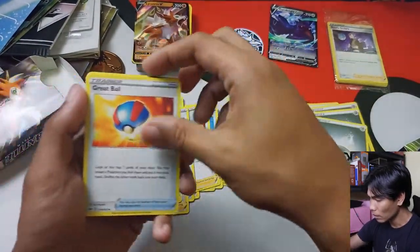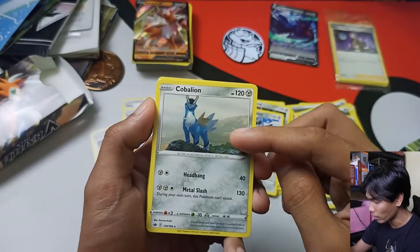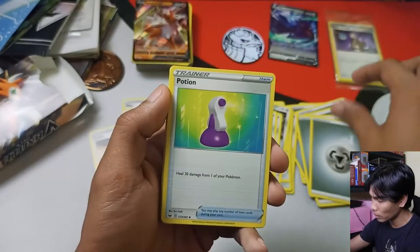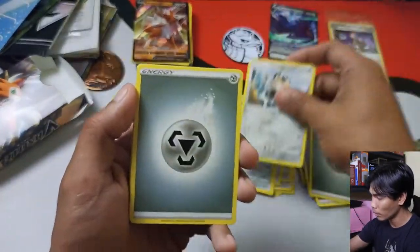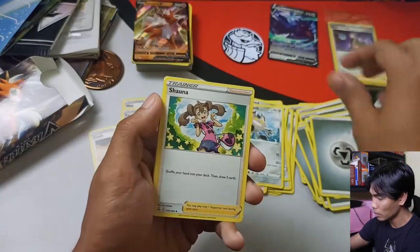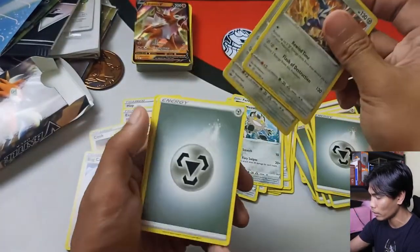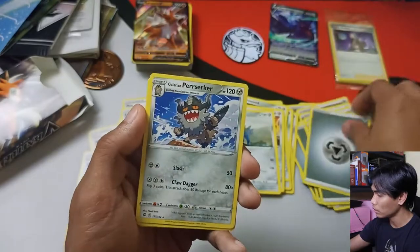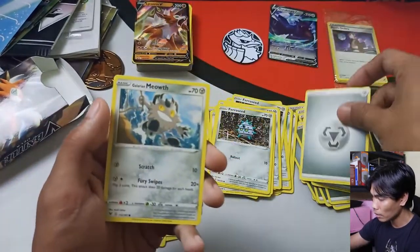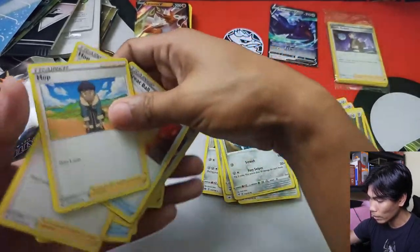Okay, Great Ball, Energy, Hop, Galarian Berserker. We also have here a classic Cobalion card from the Chilling Reign, Sonia, Energy, Potion, Escape Rope, Galarian Meowth, Energy, Gym Trainer, and Evolution Sensors. Energy, Shauna, Bugcatcher, Energy, Great Ball, another Dialga, and Cobalion, Energy, Galarian Berserker, Ferrothorn, Ferroseed, Hop, and we also have Galarian Meowth here. Okay, so that's all for this Corviknight V battle deck.